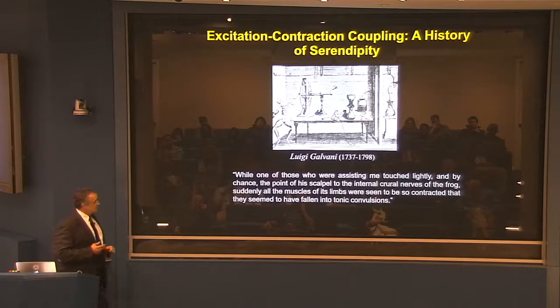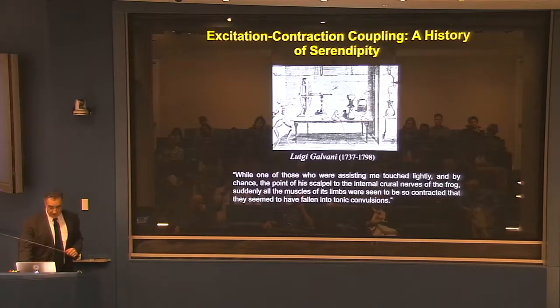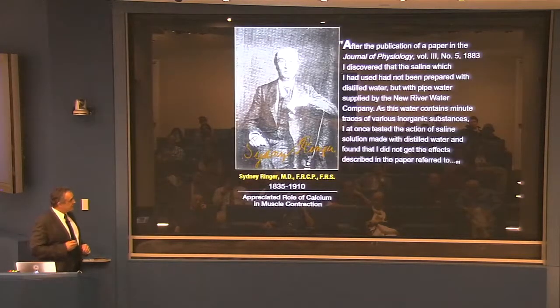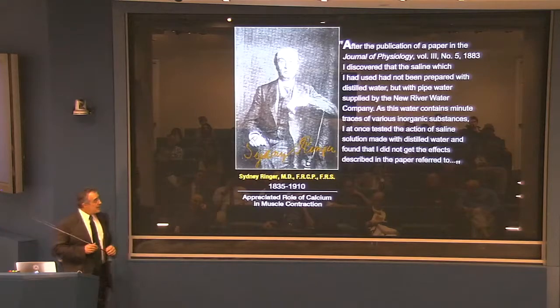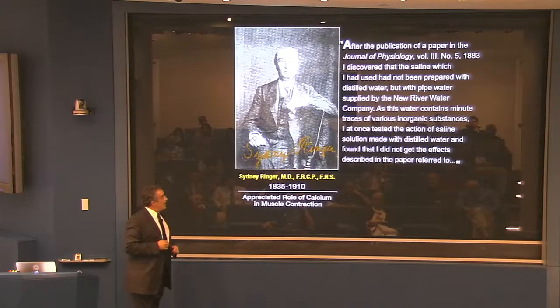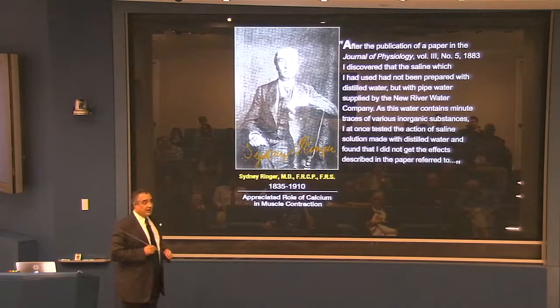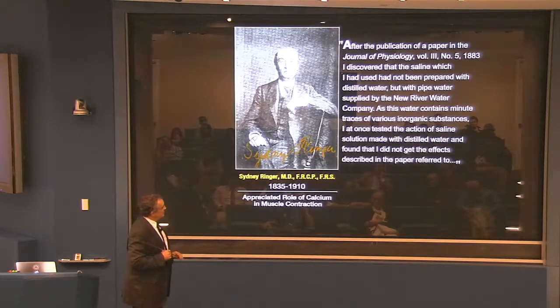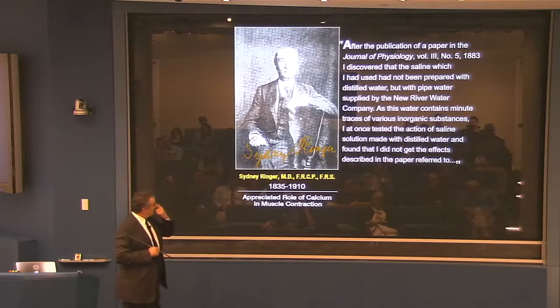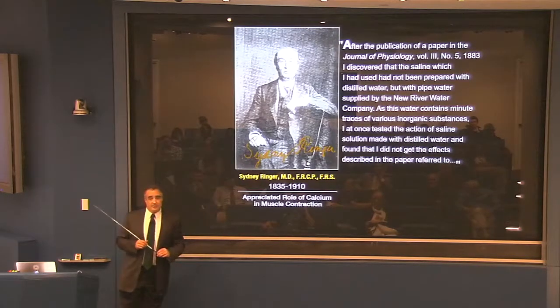And prior to this observation by Galvani, it was an absolute complete mystery of how our muscles contracted, what made them contract. So fast forward another century or so to the famous British physiologist Sidney Ringer. And Ringer was using a beaker full of solution with a heart in it and adding various hormones and seeing what the effects were. And he wrote in his lab notebook, after the publication of a paper in the Journal of Physiology in 1883, "I discovered that the saline which I had used had not been prepared with distilled water, but with pipe water supplied by the New River Water Company. As this water contains minute traces of various inorganic substances, I at once tested the action of saline solution made with distilled water and found I did not get the effects described in the paper referred to."